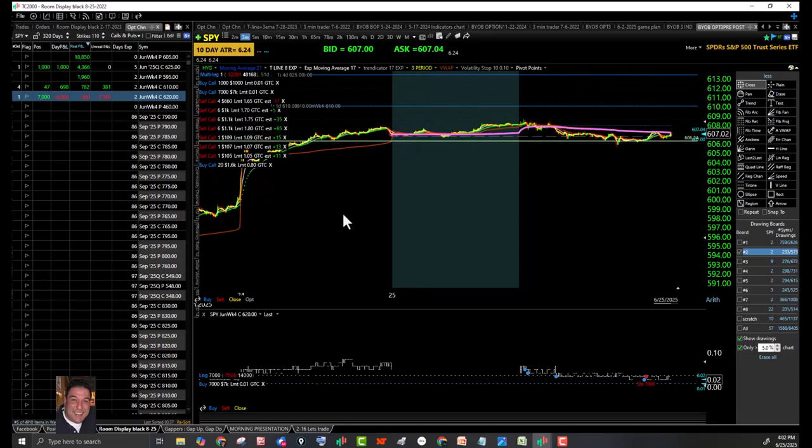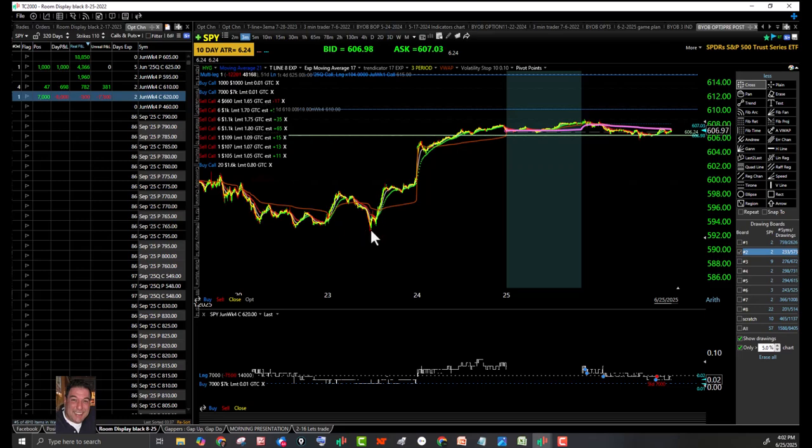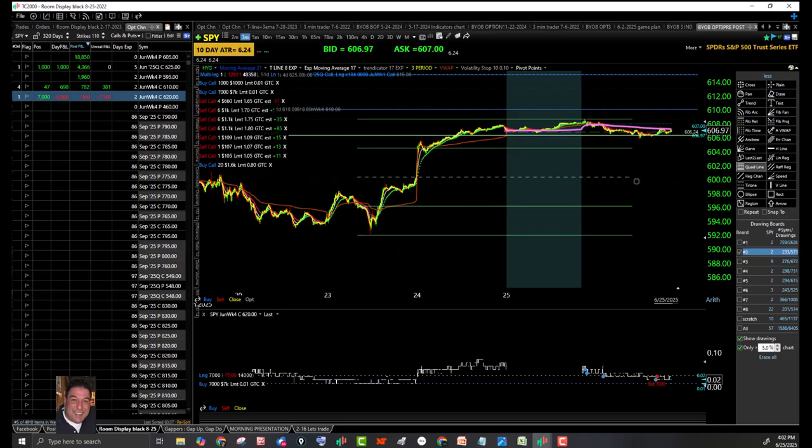If you look at this move up, if we take from this low, that 595 low, because that's where we came from on the 23rd, you can see we're in the upper quadrant up here of that low from 593, 592. So that's bullish up there.